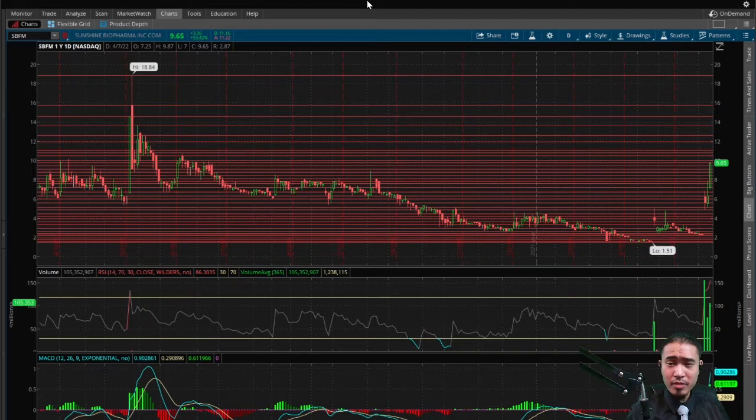So it appears like the squeeze began because of good clinical trial results. Apparently, they have a drug that is attacking cancer cells. So that was really bullish news, and that was really what caused the beginning of the short squeeze. And it's still short squeezing 3 days later.